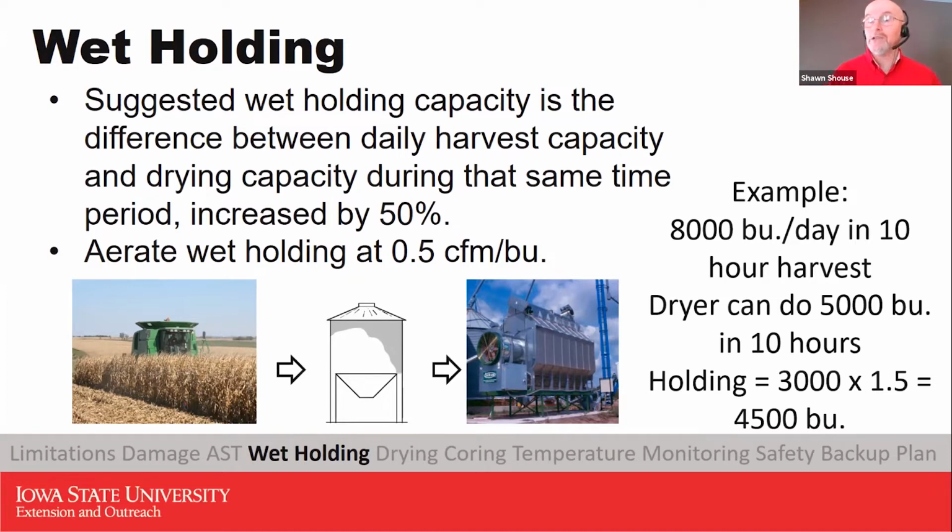More capacity just means you could operate through a longer delay in harvest. So if you wanted to add more to get a full day's capacity, then if you couldn't harvest for a day, you could keep the dryer running that whole day. This wet holding needs to be aerated because this grain is wet straight out of the field.